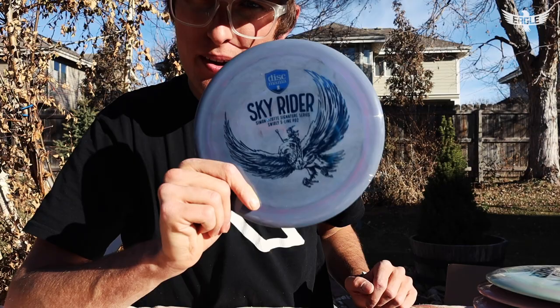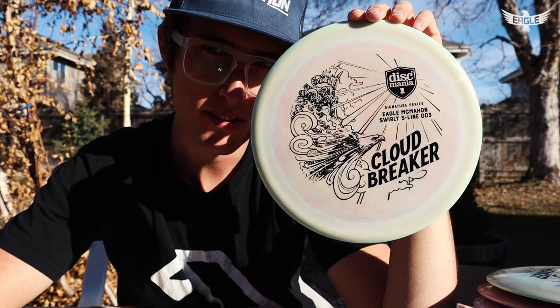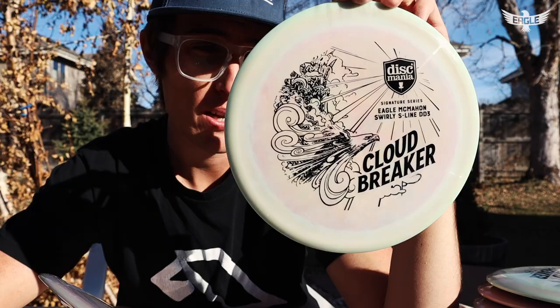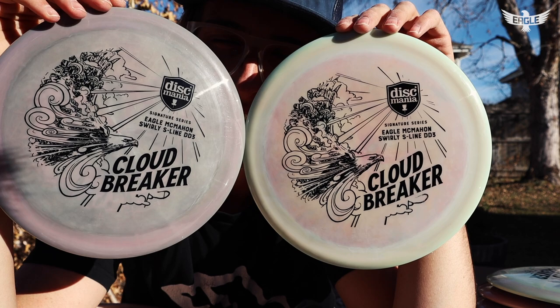And the last of the PD2s that I want to show you is the Cloudbreaker. Wait, what? No, these are actually PD2s. Right before the Cloudbreaker was released, we needed to do promo material, so we stamped the Swirly S-Line PD2s with the Cloudbreaker stamp. And if you look at this, there's something wrong about it.